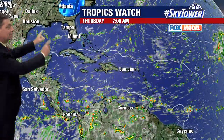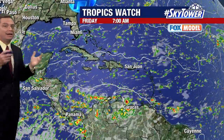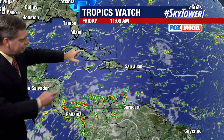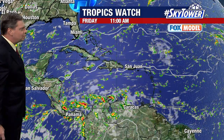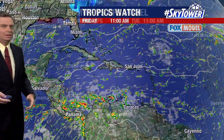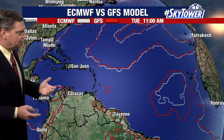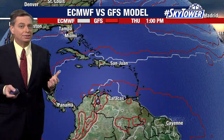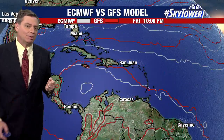And so there is that system working its way into the Caribbean. But notice what that high is doing. It's just lingering in the area. We've got the nice weather over us, and that just kind of keeps those steering currents pushing anything basically from the east to the west. So then you look at that long range. We're looking at the GFS and the European. And again, really not showing much development with this as we go through the next few days.